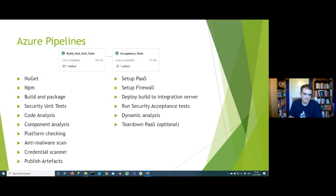So what my Azure Pipelines does is fairly standard. I showed you the YAML file, but it's basically doing this. It does NuGet install, build and package, security tests, and then loads of security testing. Once it's passed all of that, which takes about 7 minutes all said, it then sets up the infrastructure in Azure, sets up the firewall in Cloudflare, deploys my code to that server, and then runs the acceptance tests and does dynamic analysis using OWASP ZAP.